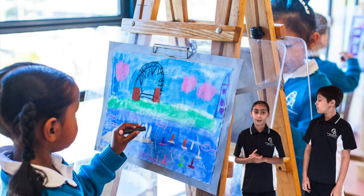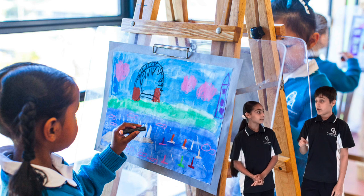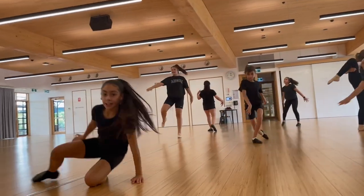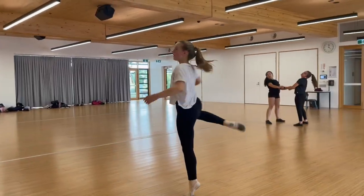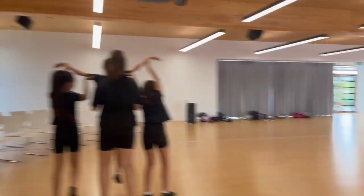Since we're talking about creative arts, let's talk about Let's Dance. Yes, let's. To be selected for this program, we had an audition with a piece of choreography. Once selected, we then added onto the choreography at school and chose a piece of music to dance to. Finally, we were able to refine these at a workshop with students from other schools.